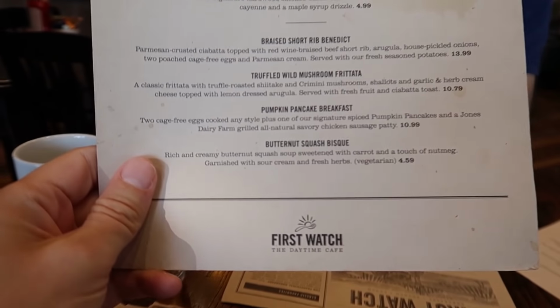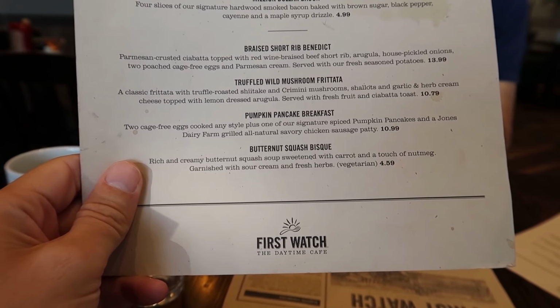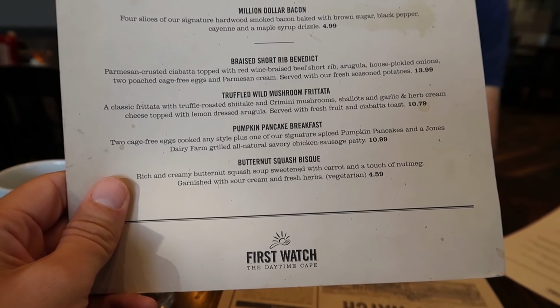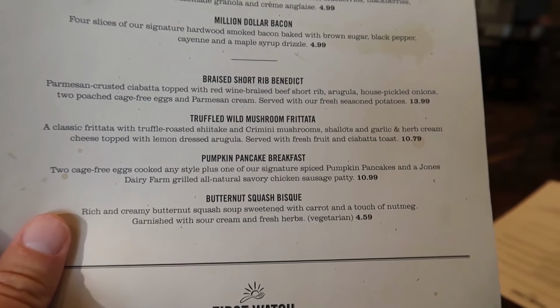Obviously this is seasonal for harvest season, but it's 2 cage-free eggs, cooked any style, plus one of our signature spiced pumpkin pancakes, and Jones Dairy Farm all natural savoury chicken sausage patty. My God, that's a mouthful. I don't want sausage for breakfast. On the healthier side, it's 1,000 calories for most things. Yeah, nothing is less than 1,000 calories in America unless you have a bottle of Dasani.